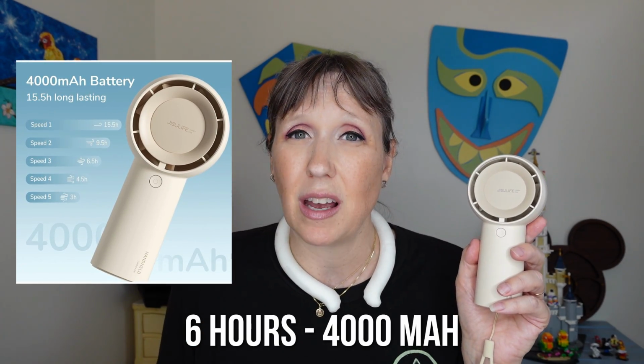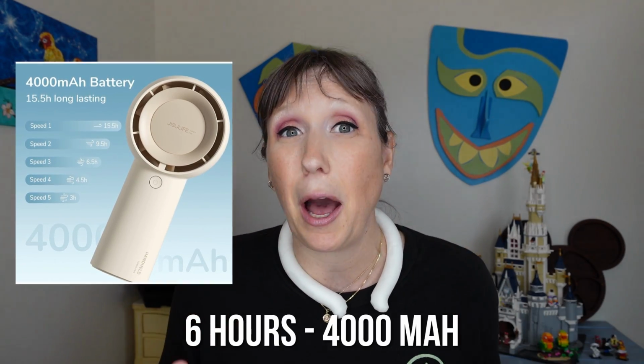I didn't run this one on high because it has 5 speeds. I felt like it wouldn't really compare to everything else. So I ran it on speed 3, solidly speed 3 until it ran out. And it ran for about 6 hours on speed 3. That's not bad at all, guys, because speed 3 on this one is pretty close to speed 3 on this one. So that's why I ran them so they would be similar.